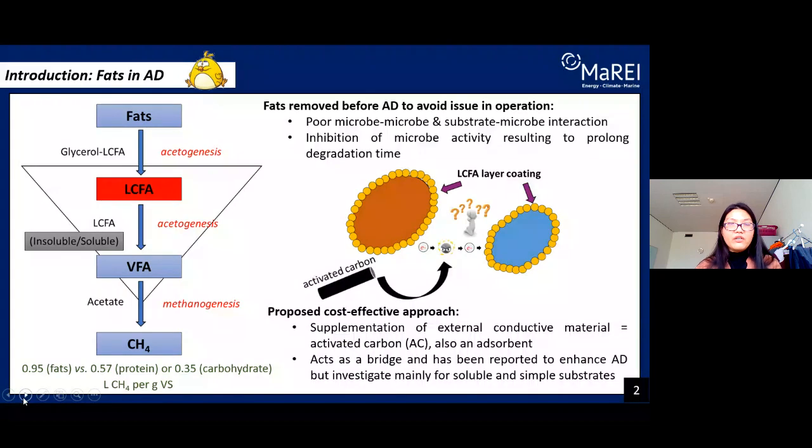So this project proposed a cost-effective approach by adding an external conductive material to the AD, such as activated carbon, which is also a known absorbent. Now, the activated carbon can act as a bridge to enhance interaction and has been reported to improve methane production, but hasn't been looked into for fat-rich wastewater.